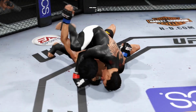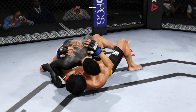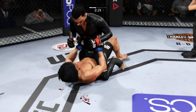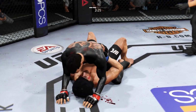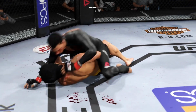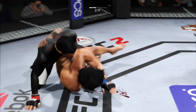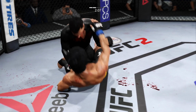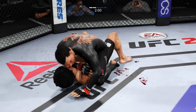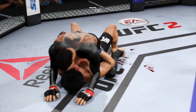Big vicious elbow lands to the head. Blood gets into the north-south position. Got the mount again. And he postures up. Blood dripping. Battle continues. Lee with good connection from the bottom. Inside control once again. He's working from full mount again. He's trying to go after an arm here. Almost had the armbar.